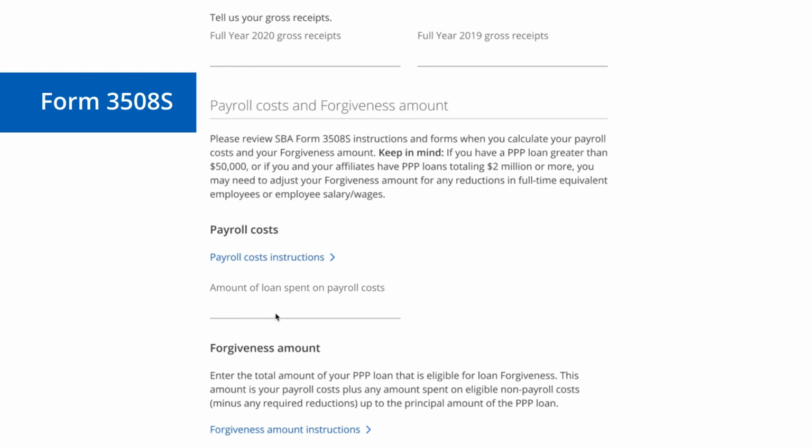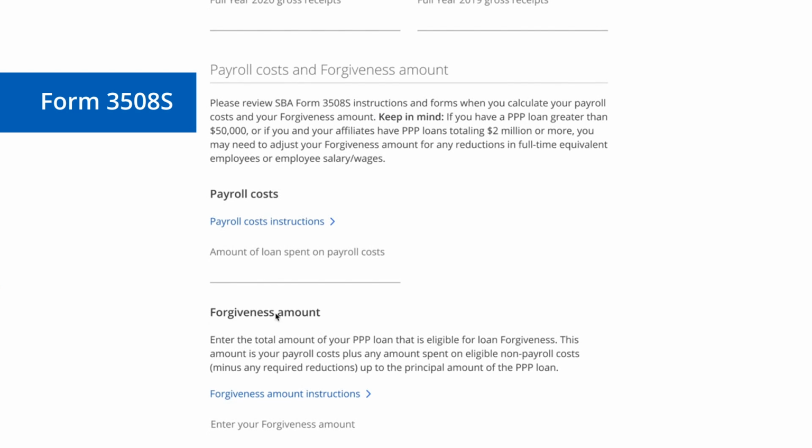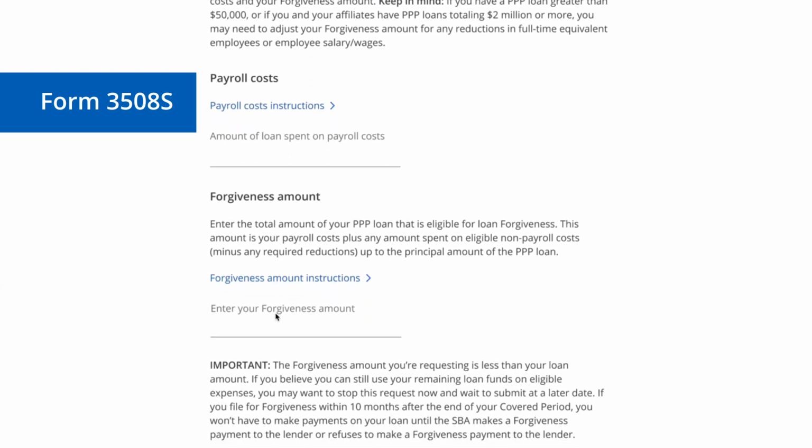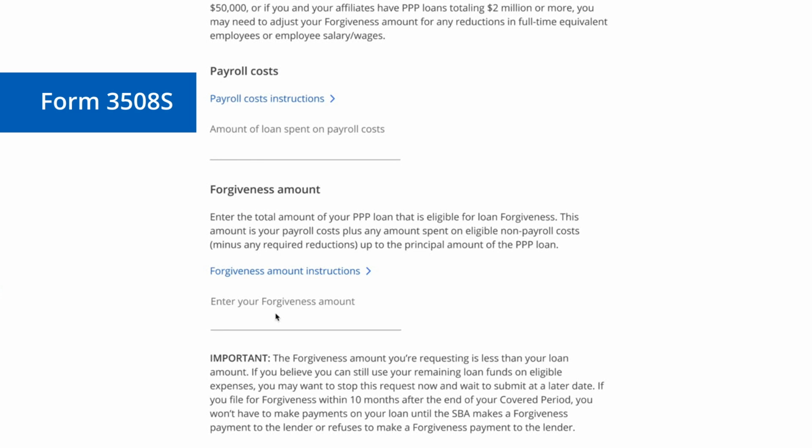You'll enter your payroll costs to calculate your forgiveness amount. The payroll cost you enter must be at least 60% of your requested forgiveness amount. If it is not, we will ask you to update the payroll amount above or the forgiveness amount below.